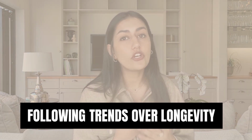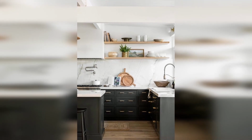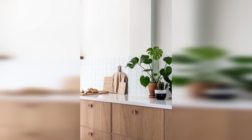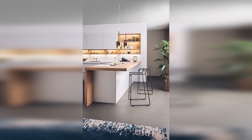Don't be swayed by current interior design trends while designing your cooking space because kitchens are long-term investments. As tempting as it is to go for the latest trends when it comes to the color scheme and decor, it's best to make a more considered choice and think about the longevity of a design and how it will impact the value of a kitchen.